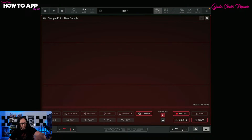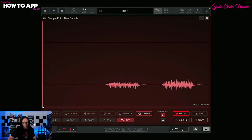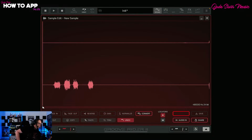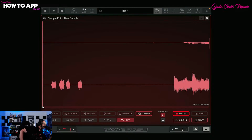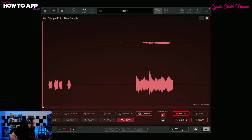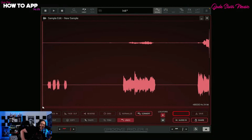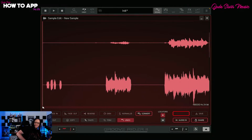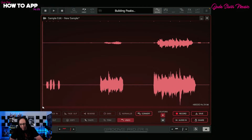So I've got the guitar running in the other side. I'm going to turn down the mic. Yeah. So you could essentially turn up your mic as well. La la la la la la la la. Let's bring that up a little bit. La la la la la la la la la la la la la. That'll do. Stop.